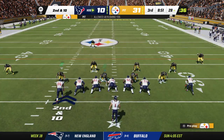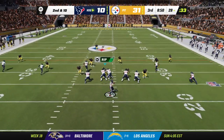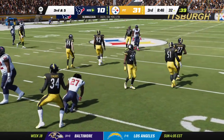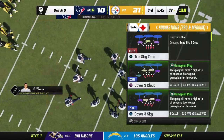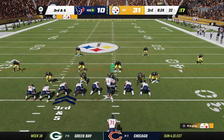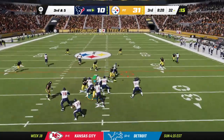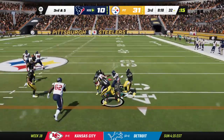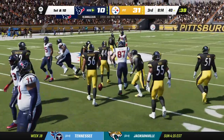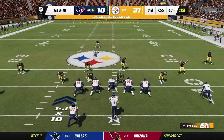So now second and 10 after the incompletion on first down. Looking to throw. Finding his safety valve here. That's complete. 5 yards. Now it's third and 5. He'll look to throw. That's into the hands of the tight end Boyle. And he is going to have a Texans first down as they're able to get the third down conversion.